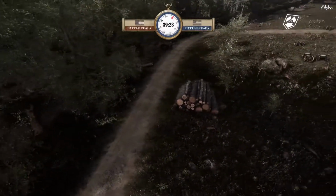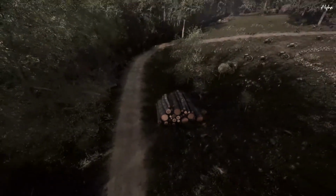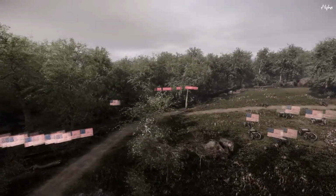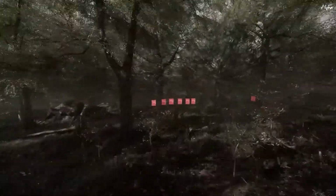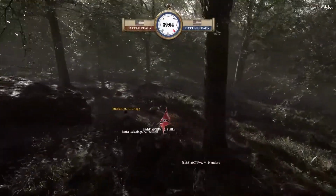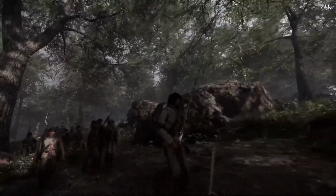Look, guys, it's all going to take place right here around these logs. It just is. It always does. And the Confederates moving over toward the forest here. And this is going to be no surprise to the Union. They're going to totally expect this on this map. And you can see who's leading the way. Well, it's Hogg's Foot Cavalry, the 8th Florida, once again out front.